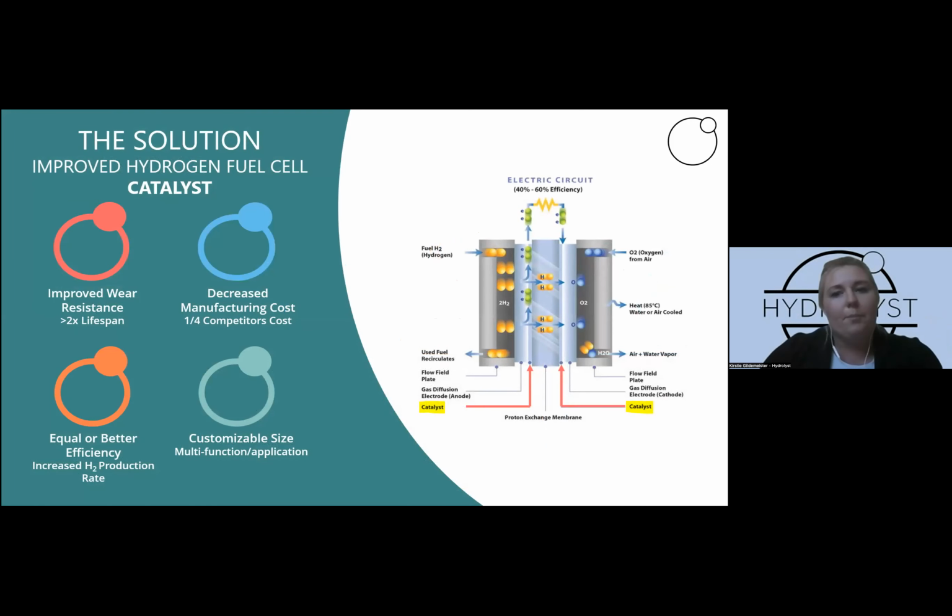So how do we fit in? Hydrogen fuel cells are currently expensive, so the cost to produce hydrogen is greater than natural gas. However, 40% of this cost is attributed to a component in a fuel cell called a catalyst. Catalysts are also consumable pieces and require periodic replacement.